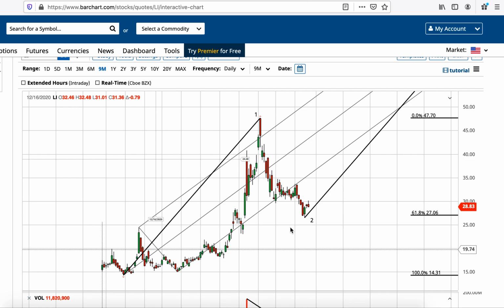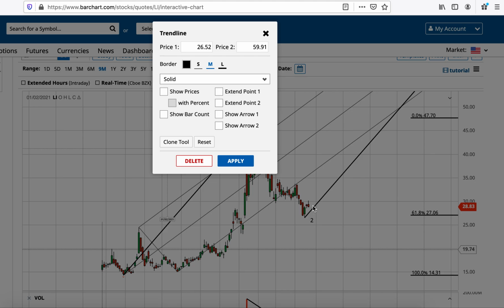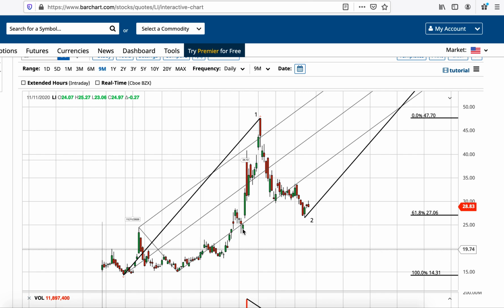Okay, and I believe long-term, Li Auto, honestly, this is the one that I'm most confident we're going to see at 100 in the next 2 to 3 years. Okay, we take the length of wave 1, we place it at the wave 2 low, and that gives us a conservative target of 59. So I believe in the next 4 to 6 months, Li Auto will hit 59 so long as 23 holds as the low. We're going to go to the median of this pitchfork, and we are going to go to 100, possibly 200 even in the next 2 to 3 years.